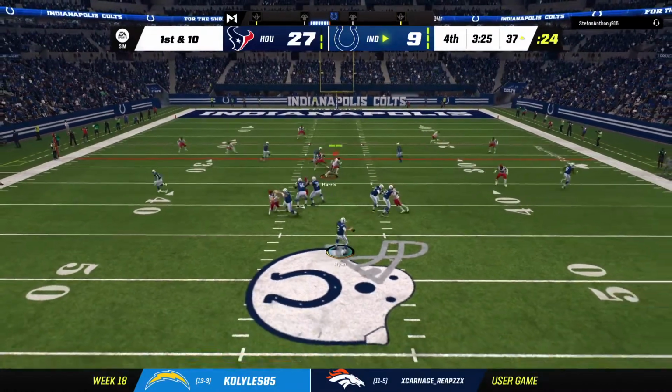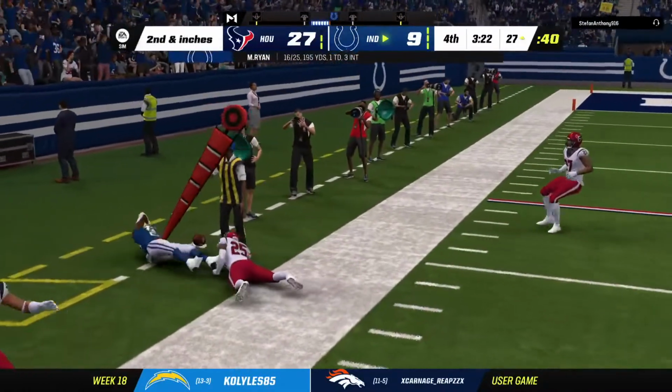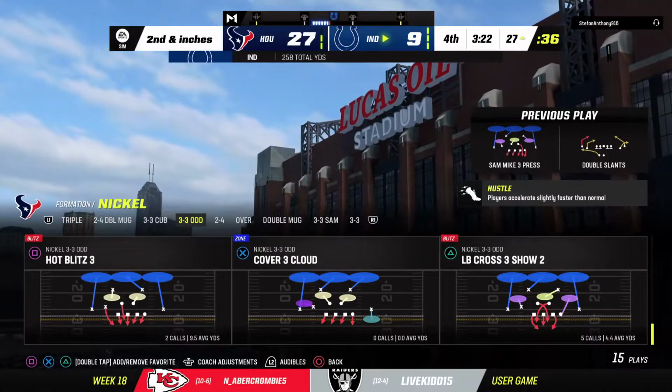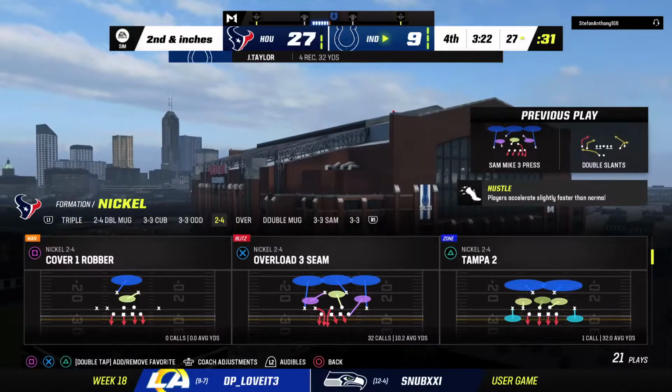Again, Ryan. Throw taken in by Taylor, left side. And he is out of bounds inside the 30. And that's good for a pickup of 10 yards. And that'll leave him with a second and just a few inches left.